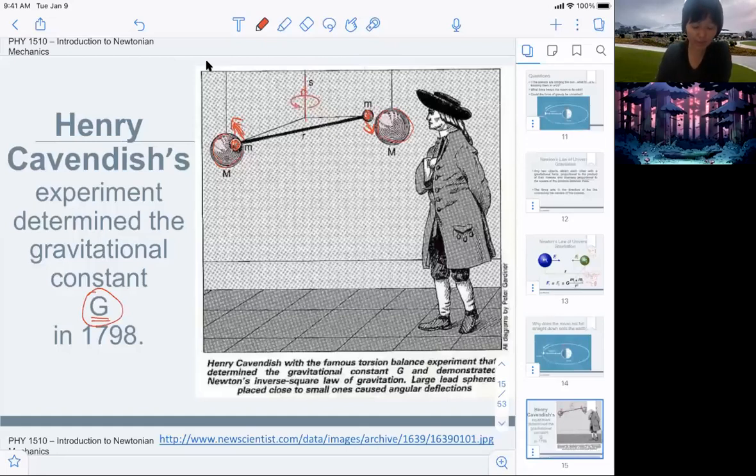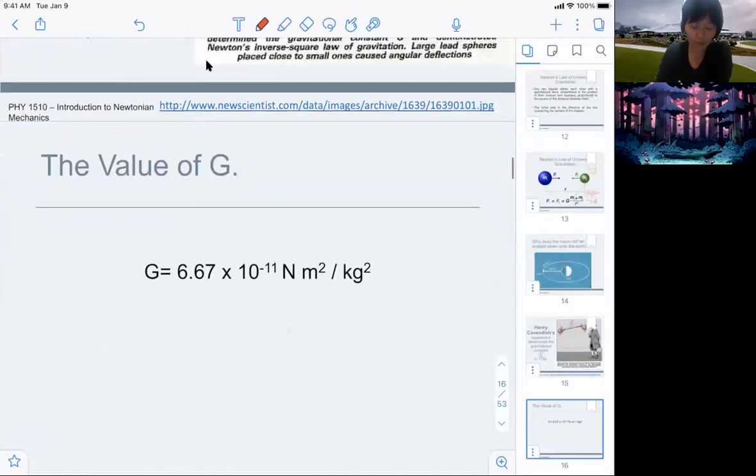They measured that in 1798. The value is extremely small. It's 6.67 times 10 to the negative 11 newton meters squared divided by kilograms squared. And so this is the universal gravitational constant.